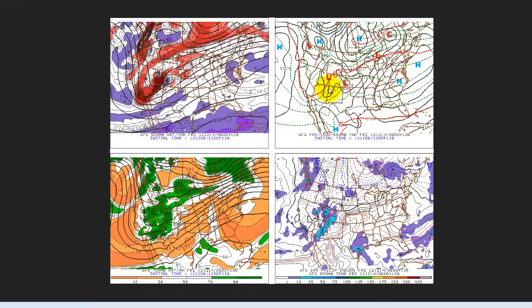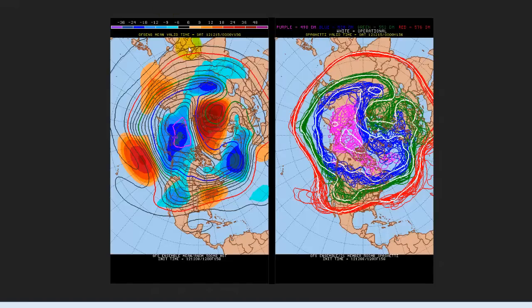You say, hey, the pattern really hasn't changed much. If you're thinking that, you're correct, because look at this. All the cold air is still bottled up to the north over Canada, and we have a shortwave in the southwest United States, but once again, the southeast ridge is still there. And you're probably thinking, hey, maybe no blocking has developed. You'd be correct.